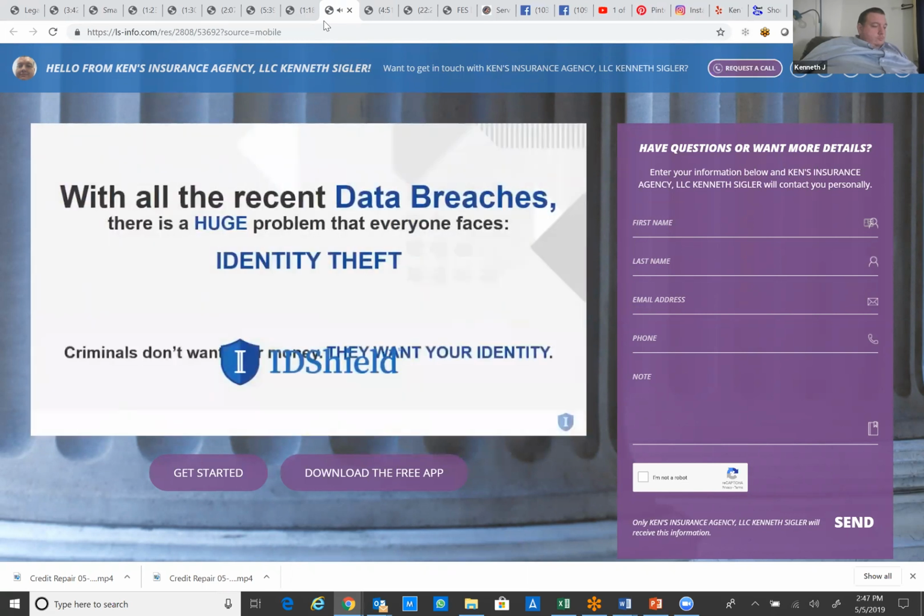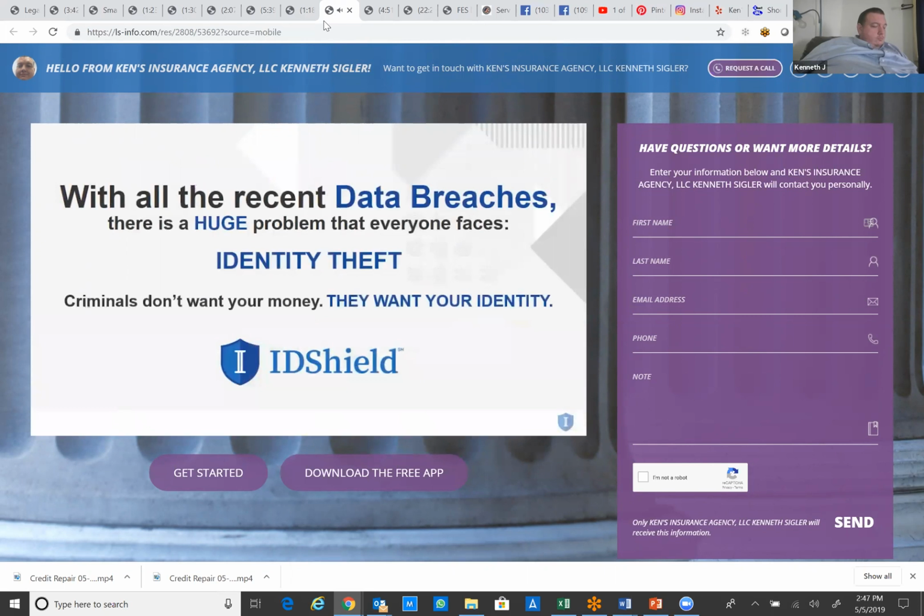On top of our tremendous legal protection, we also have another program called IDShield. And with all of the recent data breaches, we all know that there's a huge problem that everyone faces today, and that is identity theft. The bottom line is criminals don't want your money, they want your identity.